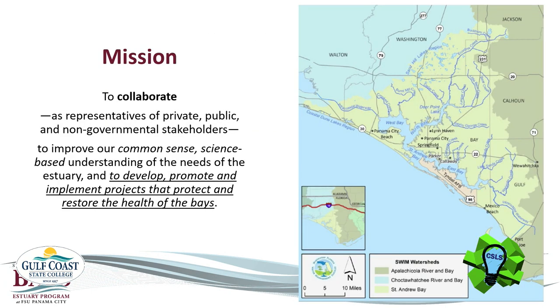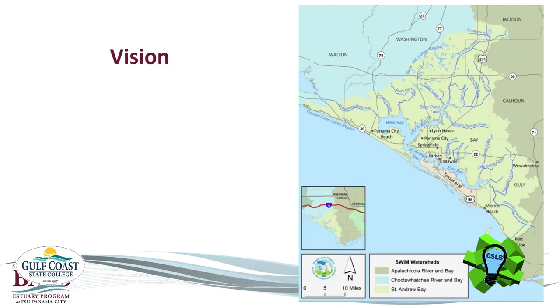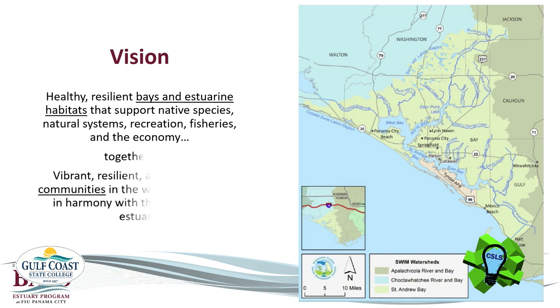And all of these different committees and representatives are working together in collaboration to get to our mission, which is to improve our common sense, science-based understanding of the needs of our estuary, because we need to protect it. We know this is an economically and recreationally incredibly vital resource that we have to protect and sustain into the future. All of that goes toward meeting our vision, which is long, but it is healthy, resilient bays and estuarine habitats that support native species, natural systems, recreation, fisheries, and the economy, together with vibrant, resilient, and sustainable communities.